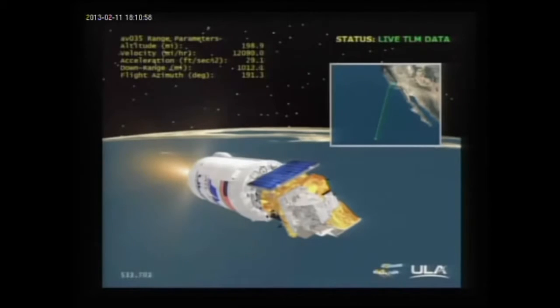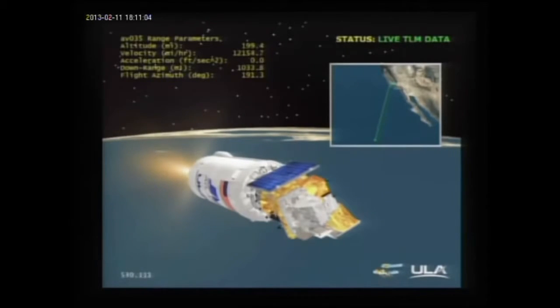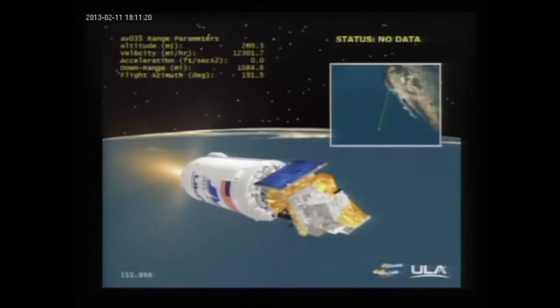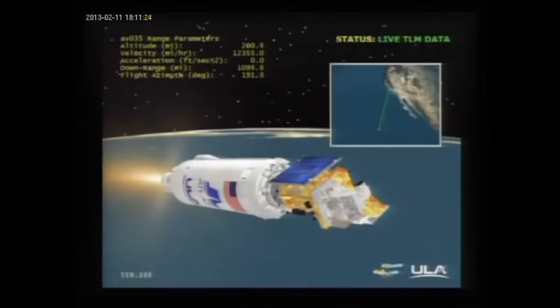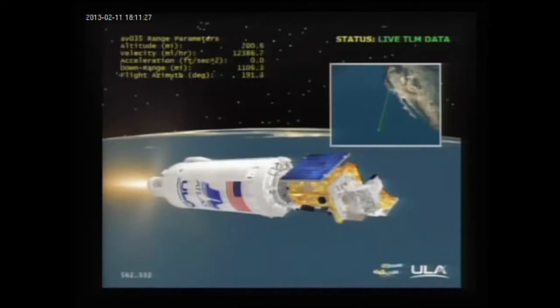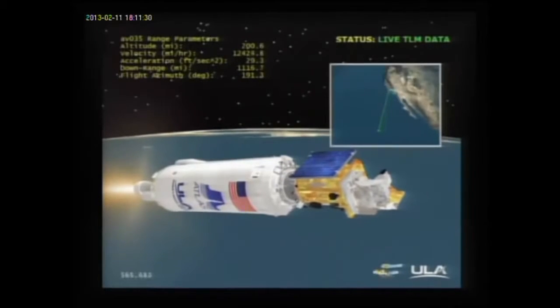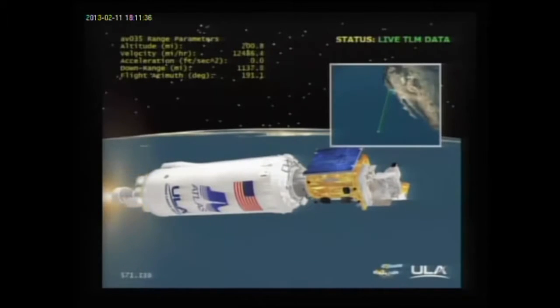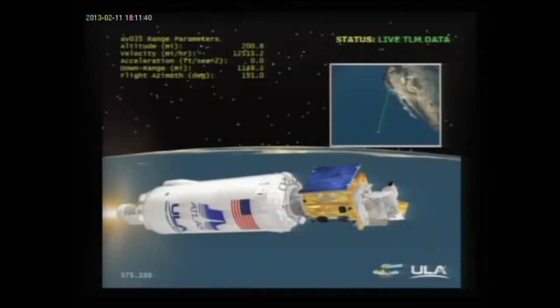And a quick look at our trajectory performance. We are flying right down our predicted trajectory. Everything's looking good. And we have safed the FTS system. And vehicle is now maneuvering for RAN steering as expected. Getting the appropriate response in body rates. Centaur main engine is operating normally.